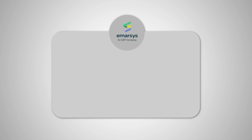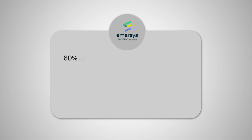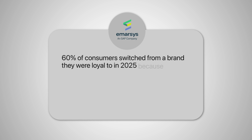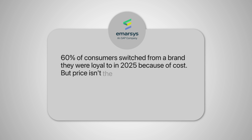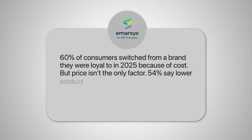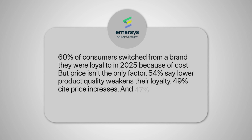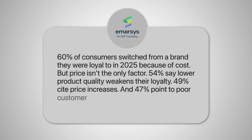According to SAP Emarsys, 60% of consumers switched from a brand that they were loyal to in 2025 because of cost. But price isn't the only factor. 54% say lower product quality weakens their loyalty. 49% cite price increases, and 47% point to poor customer service. Meanwhile, McKinsey found loyal customers tend to buy more often and show higher willingness to pay for brands that deliver real value. Loyalty still matters, but only when it's earned.